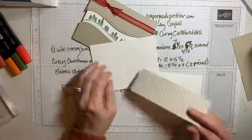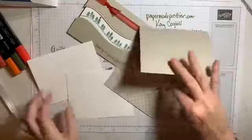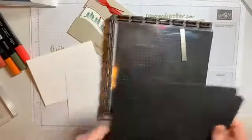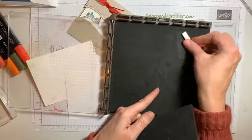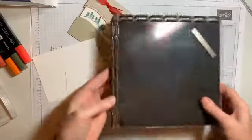Now, this is where the magic happens. Oh, I forgot, I need to get my Stamparatus. I love my Stamparatus, and I was trying to figure out how to line this stamp set up. Anytime you find yourself thinking, how am I going to line that stamp set up, you need to go get your Stamparatus. If you don't have one, just add that to your list because you need it. It's $50. It's really cool. It's a stamp positioning tool.